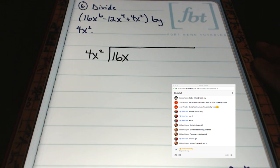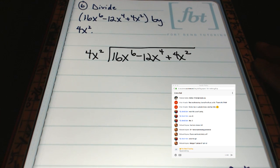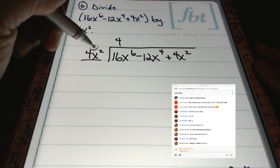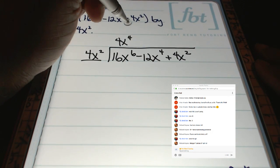So I'm going to rewrite the problem as 16x to the 6th power minus 12x to the 4th power plus 4x squared. And actually, you could go ahead and show your missing terms, Richard, in this problem, but I don't think it'll be necessary. So first of all, we're going to just focus initially on our divisor, the 4x squared. And we want to know what we can multiply 4x squared by in order to end up with 16x to the 6th power. Well, we know that 4 goes into 16 4 times, right? And if I only have 2 x's in my divisor, and I want to end up with x to the 6th power, I'll need 4 more x's. So I need to multiply by 4x to the 4th power.